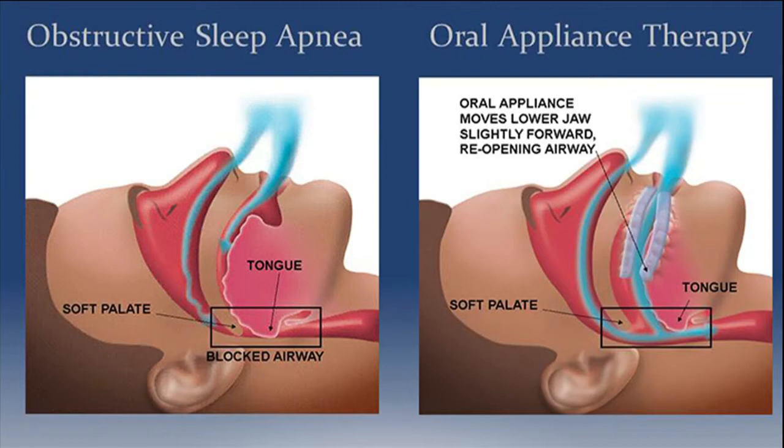So how exactly can these mouth appliances help? What do they do that helps sleep apnea patients? Well, an oral appliance can keep the airway open by repositioning and stabilizing the lower jaw, tongue, and soft palate. Now, some appliances are made to treat just snoring, and some are intended to treat both snoring and sleep apnea.